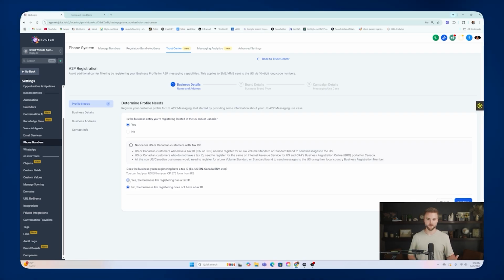Hopefully at this point, you have an LLC created. If not, you can just register without the tax ID. But if you have an LLC, it's easier to get approved because you'll have an EIN number. Typically, if you have an LLC, click this option. If you don't have an LLC and you're just acting as a sole proprietor without an officially formed business, then just click no, the business I'm registering does not have a tax ID. I'll just do that option for this one. Let's assume we don't have an LLC.